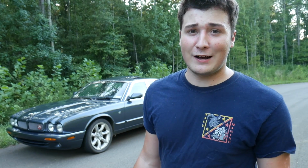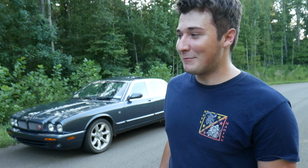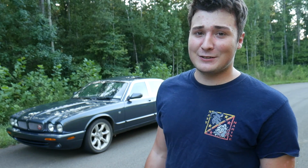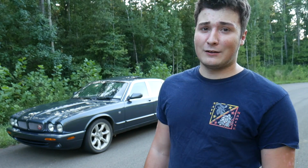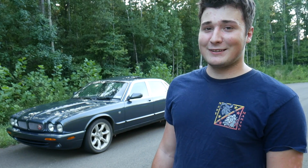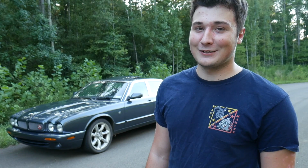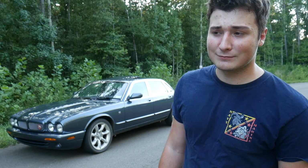If you had a long drive to work with a lot of highway miles, this would be an awesome car. I mean, it's fast in a straight line. It's still comfortable and it feels nice. It feels really nice inside. I don't know. Honestly, I've never really been a big fan of Jags, but this has changed my opinion a little bit. I actually kind of want one. I actually really kind of want one.